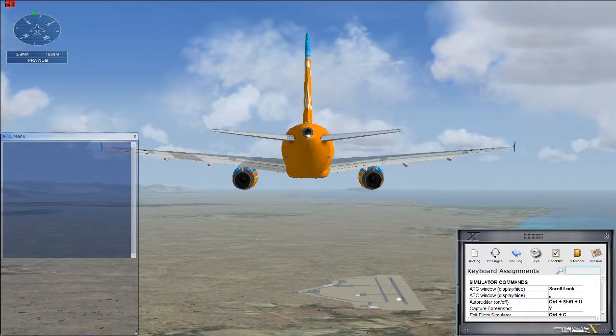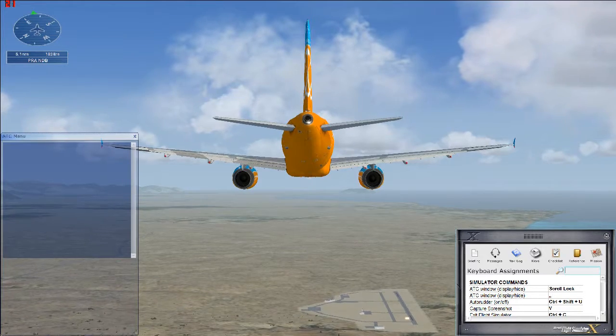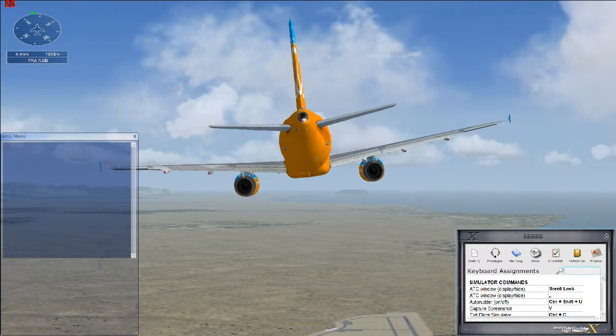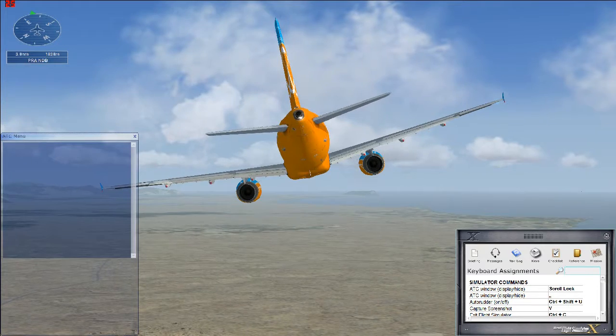Orbit 221, contact Rome Center on 124.8. Orbit 221, switching to Rome Center, thanks. Have a look out to the left. There's Rome. Rome Center, orbit 221 with you, climbing to 6,000.